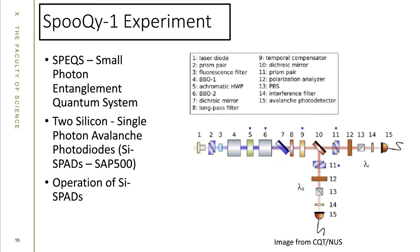But there's also another issue here, which is that these APDs, or avalanche photodiodes, can also have a false detection, meaning when there are no incident photons, there could be an electron-hole pair generation due to the thermal environment of the APD itself. So these false detections are called dark counts. Moving on.